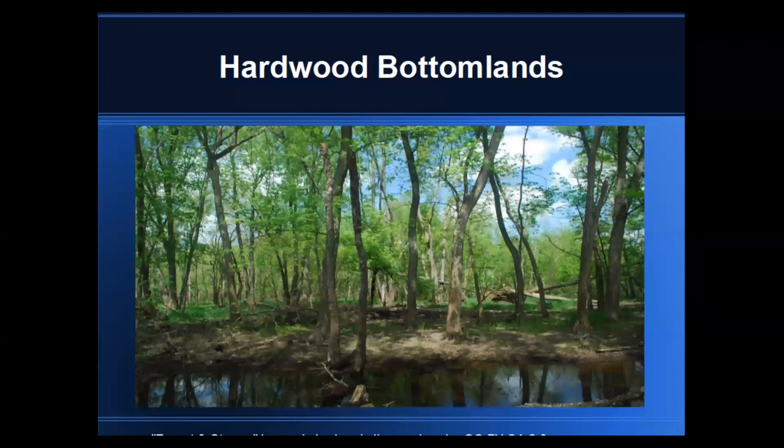So hardwood bottomlands, that's another really important habitat. Here in North Texas, we have the Trinity hardwood bottomlands. Those represent a really, really good habitat for chanterelles. The reason being is because the host species are there in aggregation. There's hickories, elms, oaks, ash, sycamores. Even sometimes, and when you go further south, there's some cypress mixed in there too.